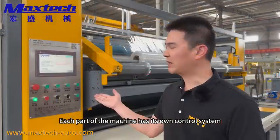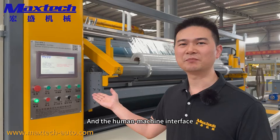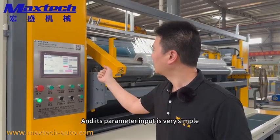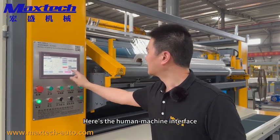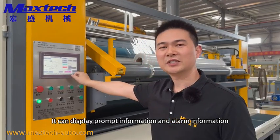Each part of the machine has its own control system and human-machine interface. It is available in both Chinese and English. And its parameter input is very simple. Here's the human-machine interface. It can display prompt information and alarm information.